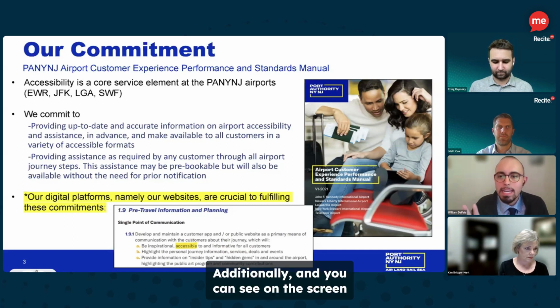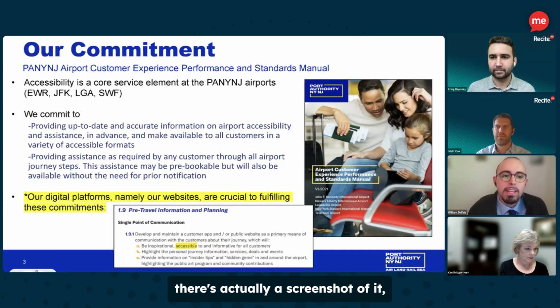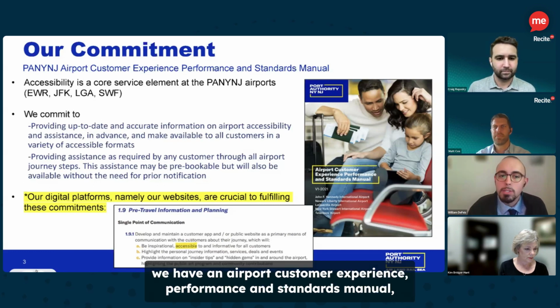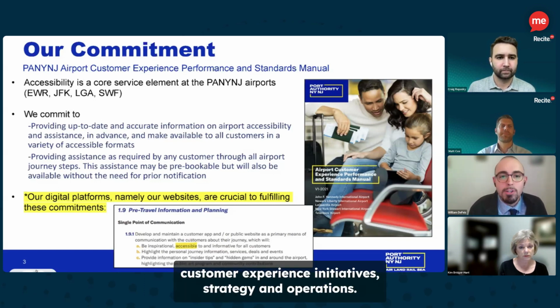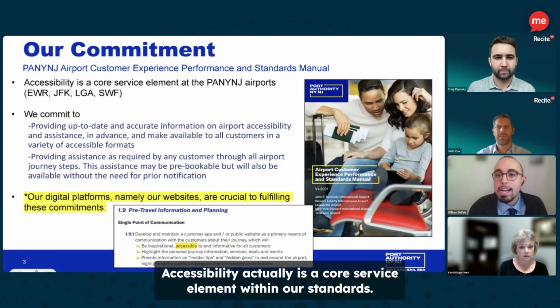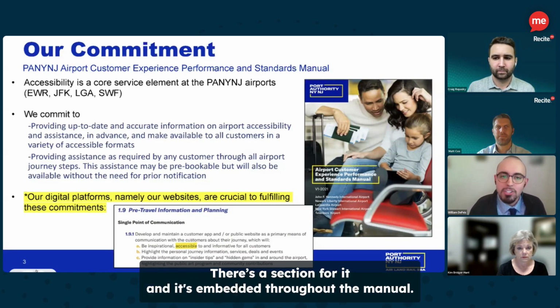Additionally, and you can see on the screen, there's actually a screenshot of it, we have an airport customer experience performance and standards manual. And this manual sets the tone for all of our customer experience initiatives, strategy, and operations. Accessibility actually is a core service element within our standards. There's a section for it, and it's embedded throughout the manual.